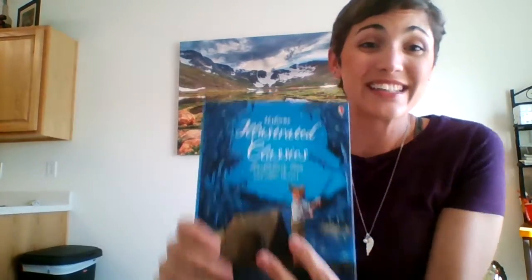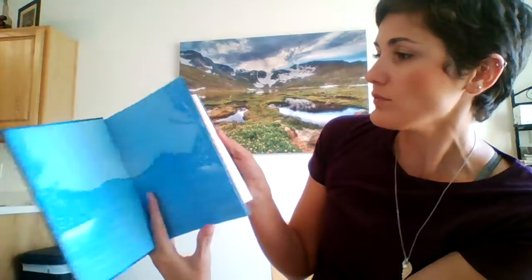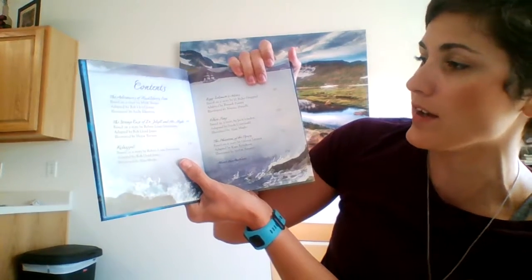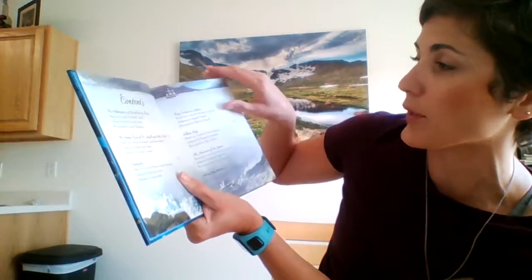And then we have a new Illustrated Classics. These are awesome. I really love these. $19.99 again. And these books are all just sturdy. They are built to last. They're going to last your entire kids' childhoods and will be passed down as heirloom books for your grandkids. So this one has Huckleberry Finn and Other Stories. Let me get to the page here and I'll read you what stories it has in it. It has The Adventures of Huckleberry Finn, The Strange Case of Dr. Jekyll and Mr. Hyde, Kidnapped by Stevenson, King Solomon's Mines, White Fang, and The Phantom of the Opera.